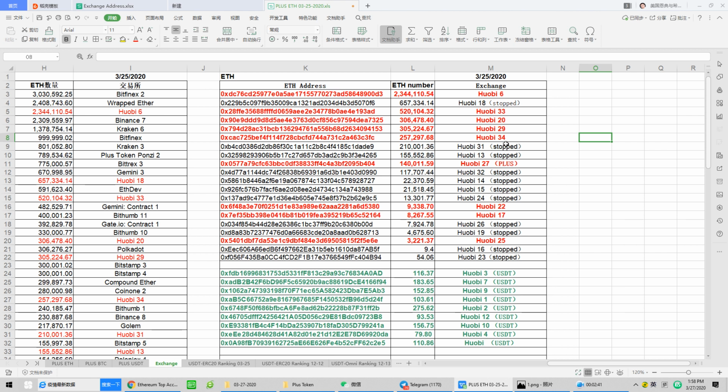So you may want to ask why we have so many addresses for Huobi. And the reason for that is because I believe some addresses actually belong to Plus token, but they don't want people to find out that these addresses belong to Plus token. So they just use Huobi addresses to cover it up, okay? But if you dig into those addresses, you will find the truth, which is some addresses belong to Plus token. For example, the first one, which is the Huobi 6. This is one of the biggest addresses here. It has more than 2 million ETH. And this address actually belongs to Plus token. But when you do research on the website, you will find that it's called the Huobi 6.